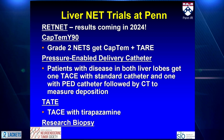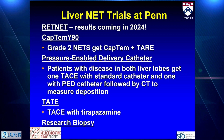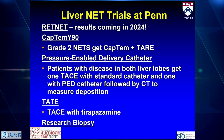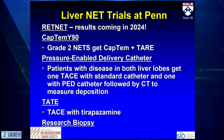We have another study using what's called a pressure-enabled delivery catheter. Most of the time when we're injecting liver-directed therapies, we're just using a microcatheter that has a standard hole at the end. But there's a super fancy one that has a windsock type device at the end that prevents stuff from refluxing backwards, enables you to inject more stuff forwards, and also results, at least with some forms of therapy, in higher delivery to the tumors and less delivery to the background liver. So we're doing a trial using TACE where we're comparing this fancy new catheter to a standard end-hole catheter in the same patient. So one lobe gets one, one lobe gets the other, and we're seeing we're going to get better delivery of our chemoembolic material with the fancy new catheter.